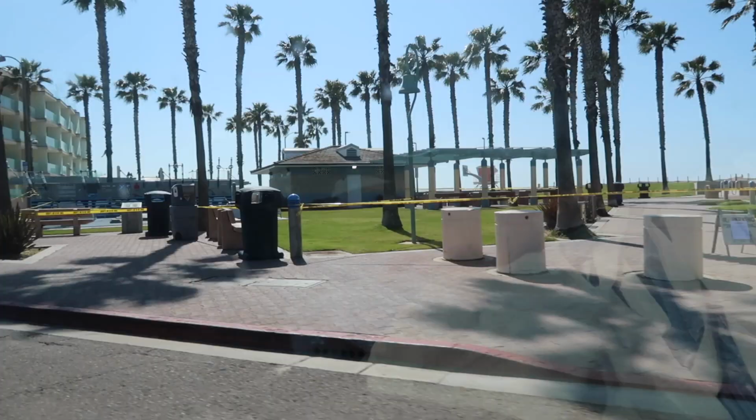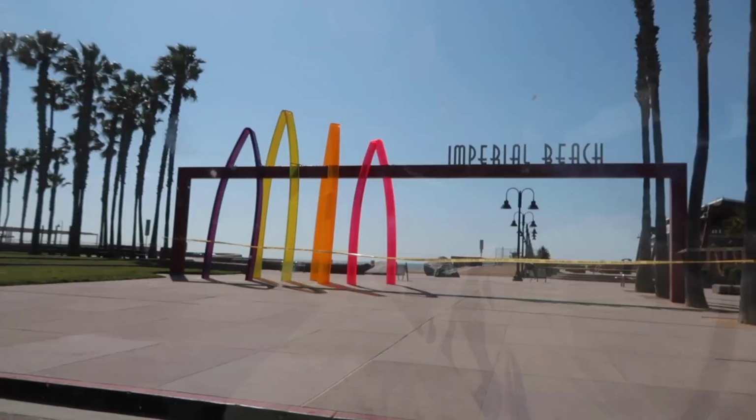We've now driven all the way from Coronado through that little stretch, and we ended up in IB, which is Imperial Beach, and it's really empty here. There's like nobody around. It's kind of sad. Beach is closed until further notice.